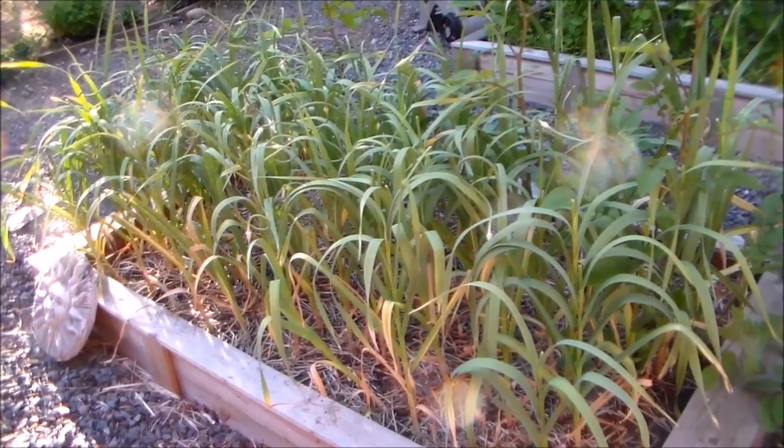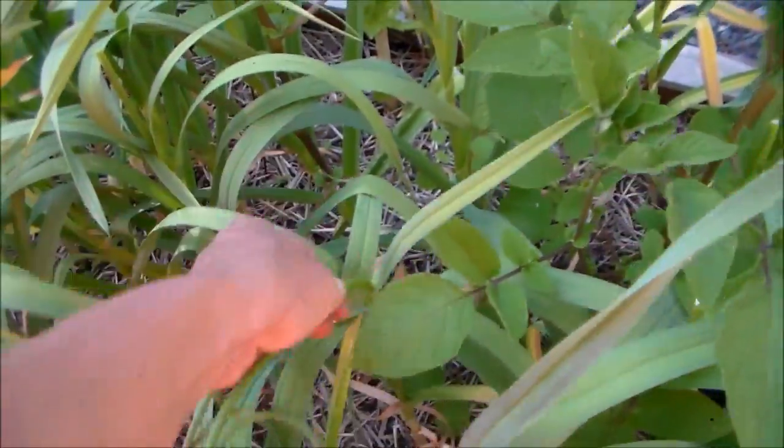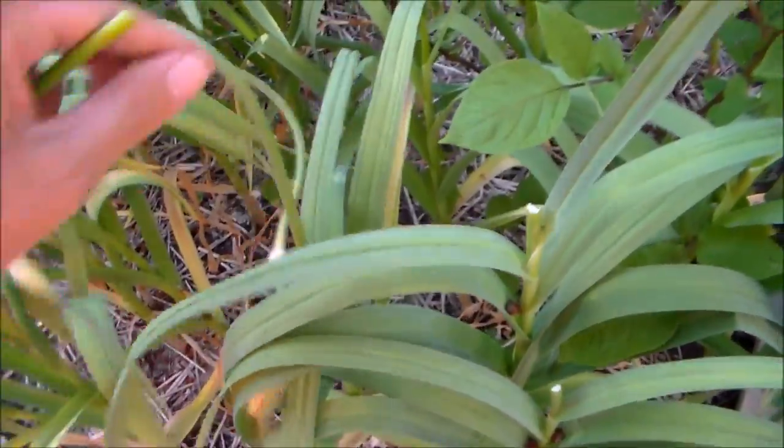I think these are mostly hardneck garlic. More escapes to harvest. There's another one right here. So I've been kind of harvesting throughout the past couple of weeks.